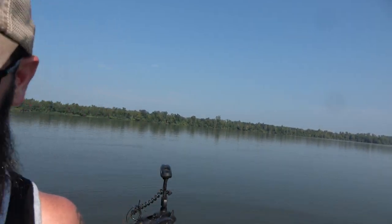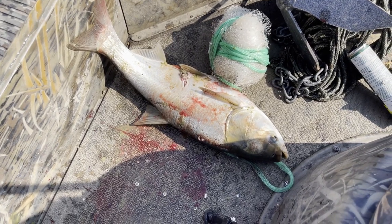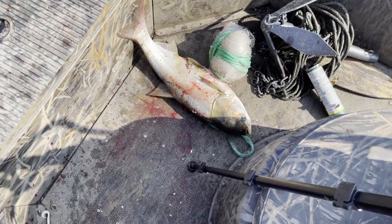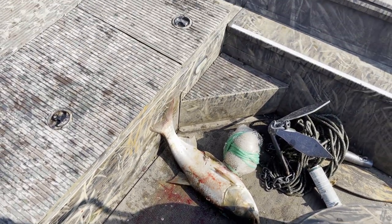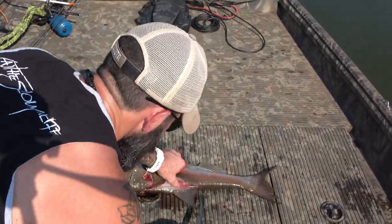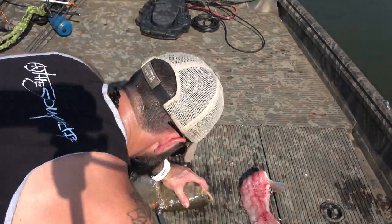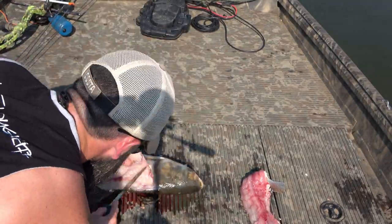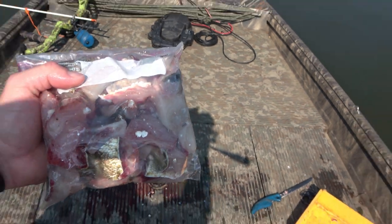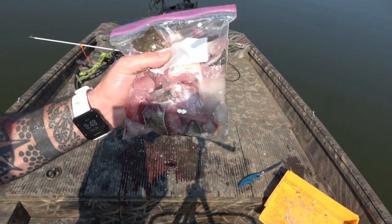There's one. Let's get him cleaned up. Guts are the worst. See how messy this one carp's done made my boat already? All right, here we go. Put that right in the cooler on ice. Good catfish bait.